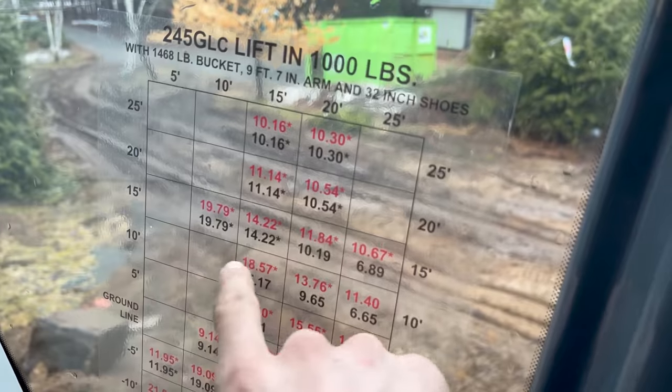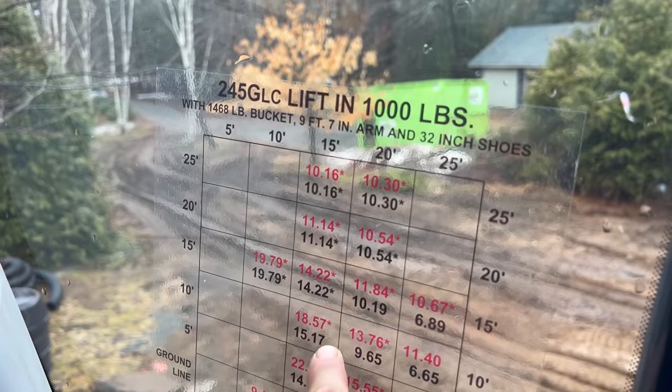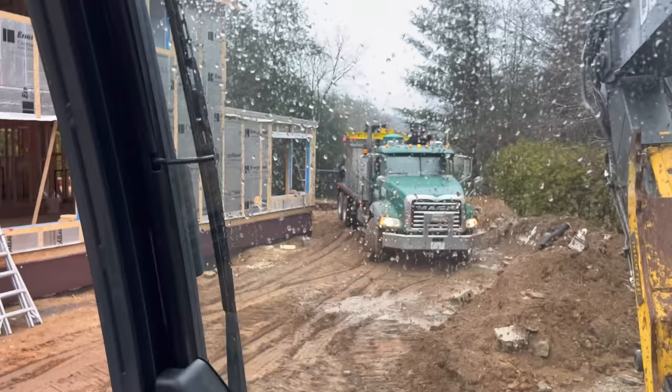That just threw a wrench in our day, blew a main hydraulic line. So I was thinking we could probably lift the tank off with the excavator. It's 6,400 kg, so that's 14,100 pounds. And if we look at our chart here in the excavator, if we're 10 feet up and 15 feet out, we can lift 18,000 pounds, which we can lift it.